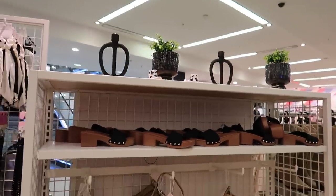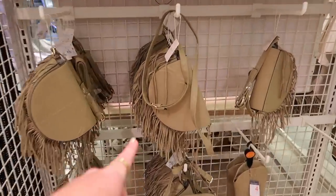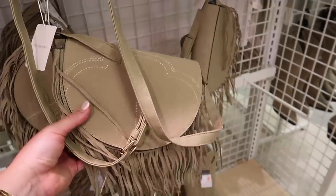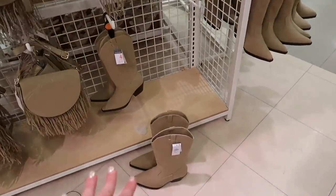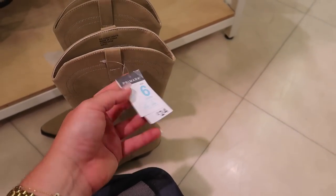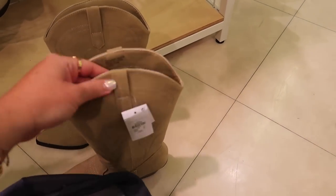I'm at the back of the cowboy cowgirl stand, and these are the bags I spotted in the distance just now. I would never probably buy one, but I do like the style. These are £9, the little satchel bags. But oh my goodness, I love the beige boots. I so hope they have my size because I will be buying these. Oh, I am a size 6, but I always go a size 7. I feel like I'm gonna have to because that is a very small opening.